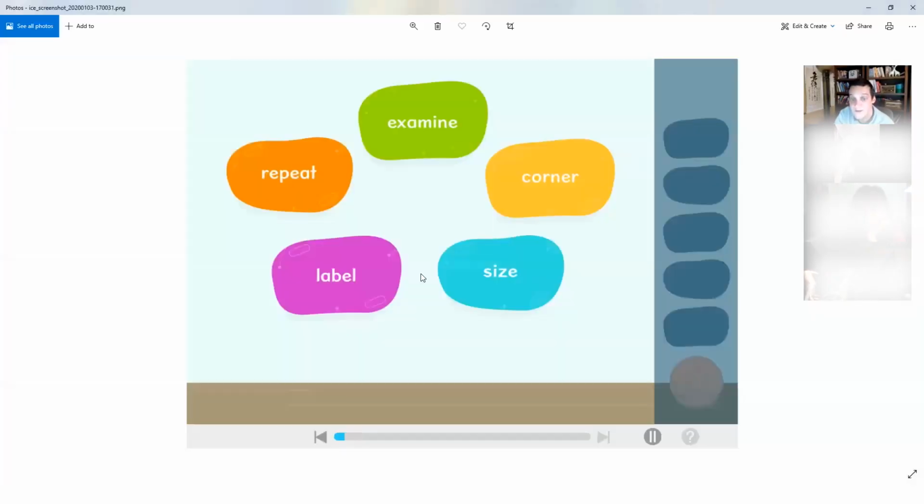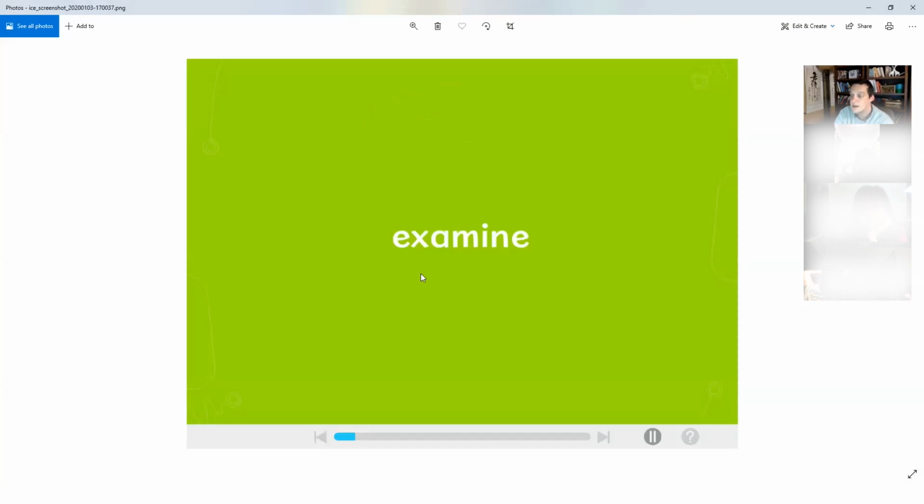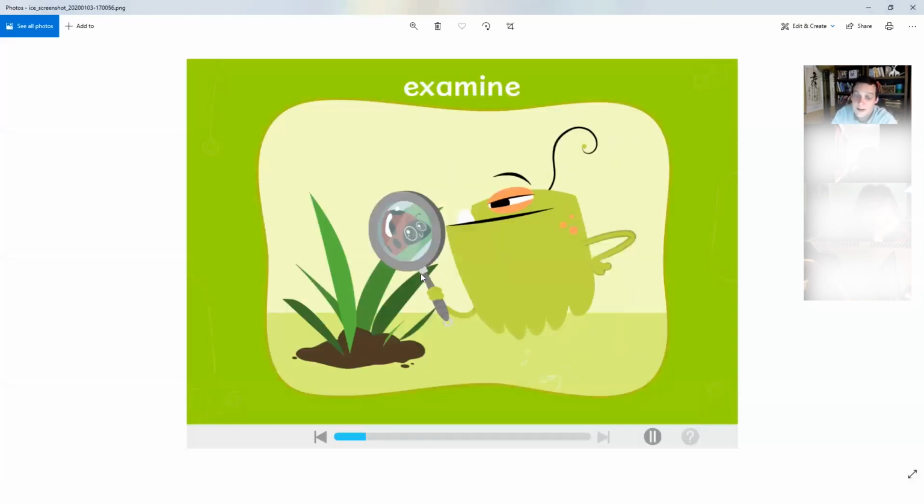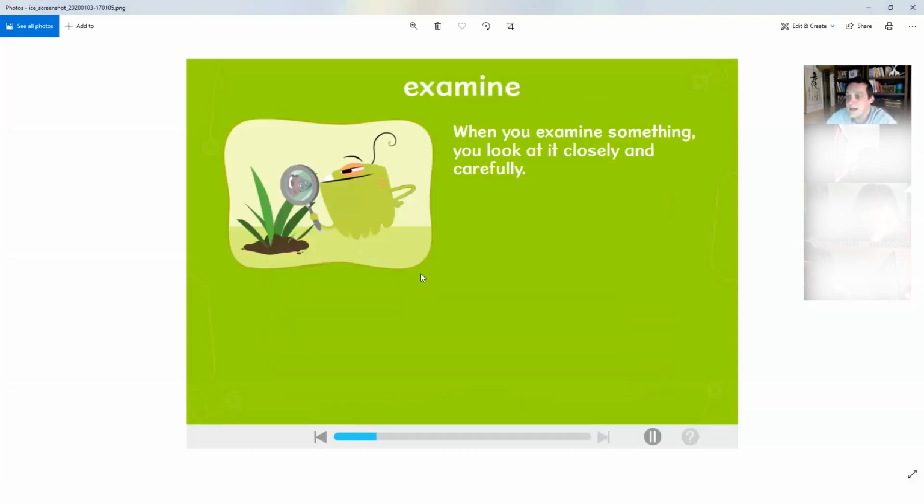First one, number 1. Ding. There are our 5 words: examine, corner, size, label, and repeat. This one is the first one. Nick, what is this one? Examine. Yeah, examine. Usually the I-E makes the I sound, but not on this one. This one follows the I-N sound. Examine. Ta-da! What is examine, Nick?